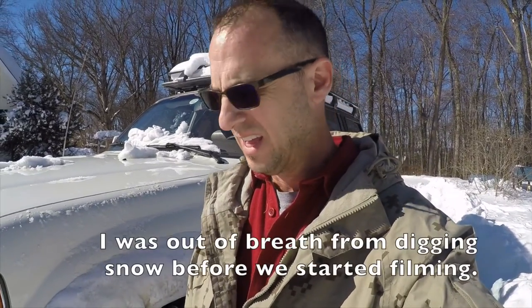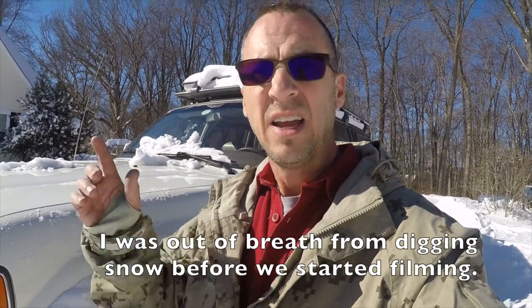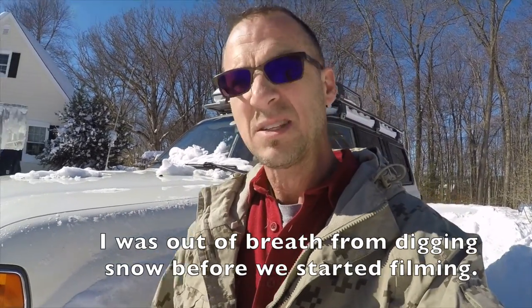Our goal is to take half the layer of this snow off and just get it so that the Land Cruiser doesn't high center down the driveway, and that way we can get some speed up and head that way towards the road. So we're going to try a time lapse. I've never done that. We'll set it up and just watch this snow disappear as we start shoveling.